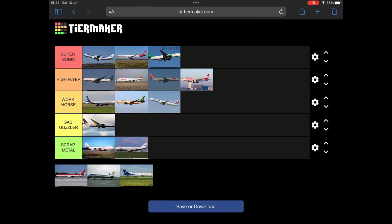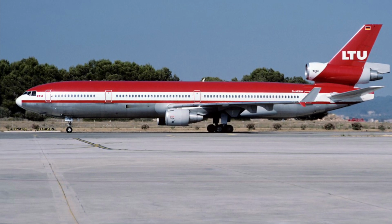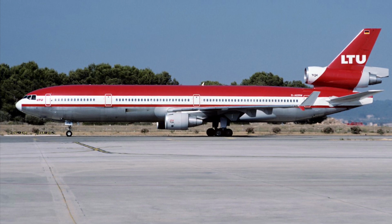Okay, cool. So we've got three models to discuss now. None of them are Airbus and Boeings. Hooray! One of them is a McDonnell Douglas though, and it is the German charter airline LTU. It is D-AERW, is the reg of this MD-11.